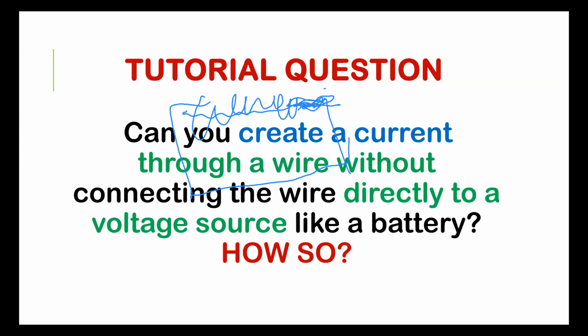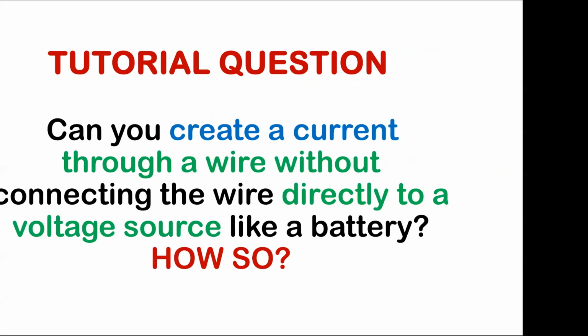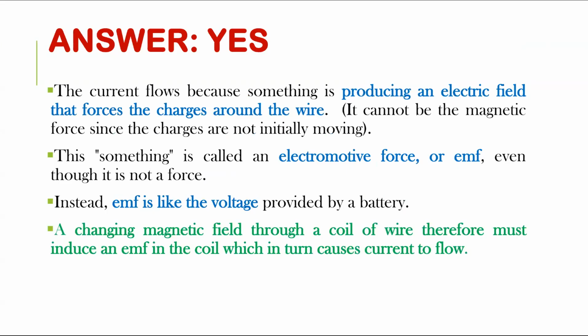So can you create a current through a wire without connecting the wire directly to a voltage source? True. And that is the way that we were talking about. That was called Faraday's law, electromagnetic induction. So now the answer is yes, the current flows because something is producing an electric field that forces the charges around the wire. It cannot be the magnetic force since the charges are not initially moving.